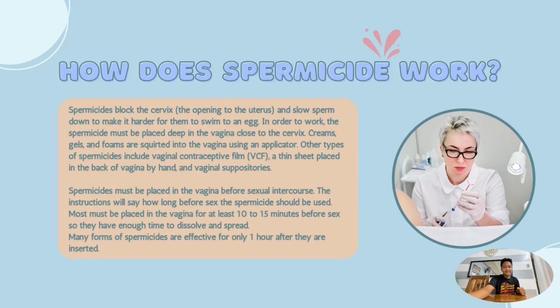So how does spermicide work? Spermicides block the cervix, which is the opening to the uterus, and slow sperm down to make it harder for them to swim to an egg. In order for this to work, the spermicide must be placed deep in the vagina close to the cervix. The creams, gels, and foams are squirted into the vagina using an applicator. Other types of spermicides include VCF, which is the vaginal contraceptive film, a thin sheet placed in the back of the vagina by hand, and vaginal suppositories.